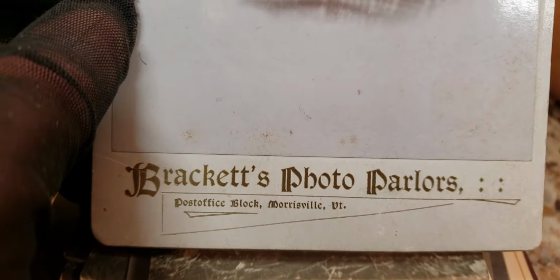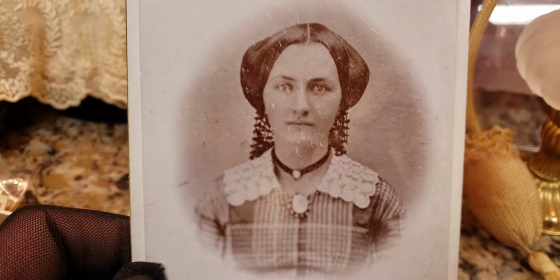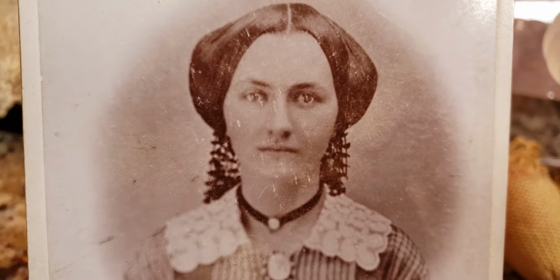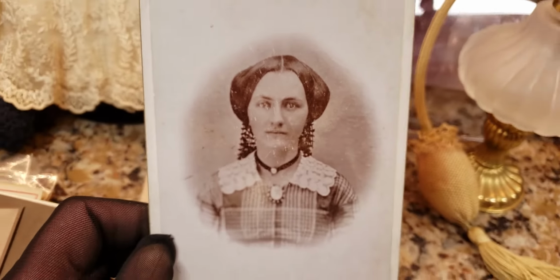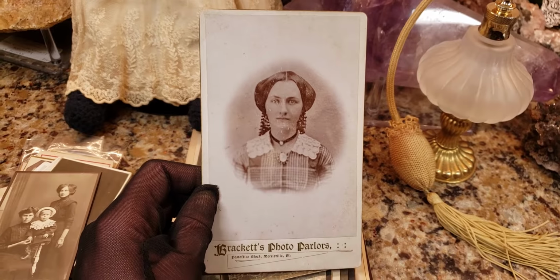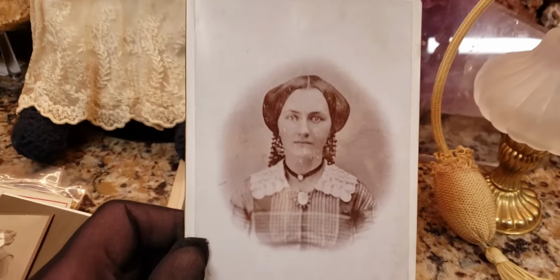This is from Vermont. And this lady, I don't know, there was something about her that was interesting. I liked what's called the snood in her hair. You see the little things dangling from her hair? Well, she was wearing a snood, and that was like a hairnet, a fancy hairnet of the day. And that's what can help you date your photo. But again, this was a later copy of an earlier photo.